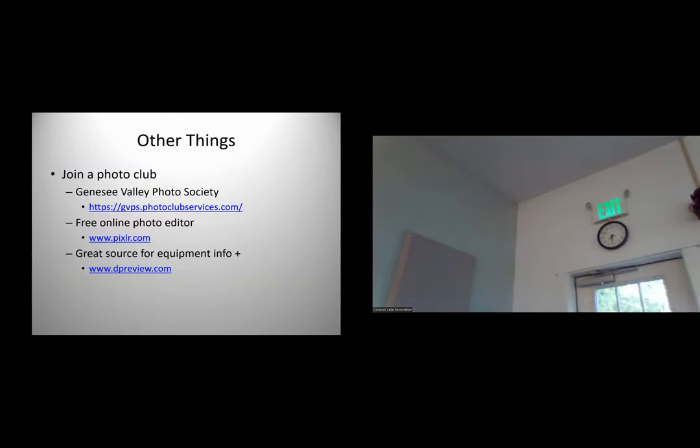Last time, other things. Join a photo club. Think about a photo club, and especially a photo club that has competitions. They're kind of fun, and they get you to be a very critical viewer of your own images. Because when you look at an image that you took at sunset, you remember what a beautiful day it was, how warm it was, and the dinner you had afterwards, and the fantastic ice cream that you ate. And it all comes back to you, and you think, this is the best image, and it's going to win first.